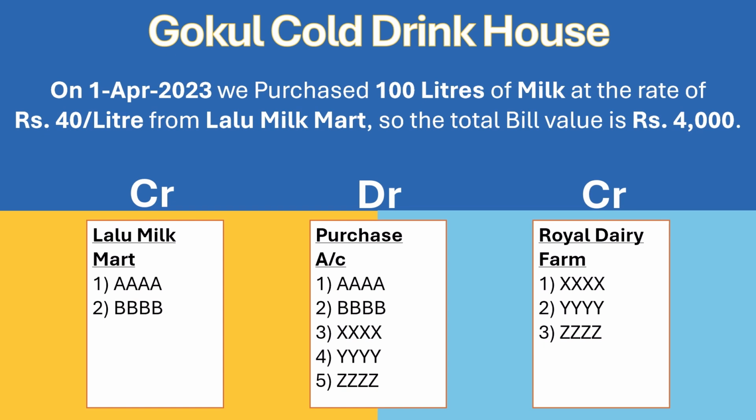I wanted to tell you one more thing which I forgot. I must specify here. The purchase account is an expense and the sales account is our income. Imagine you go to the market and purchase groceries, you have incurred an expense. Conversely, if you are a seller and go to the market to sell goods, you generate income.